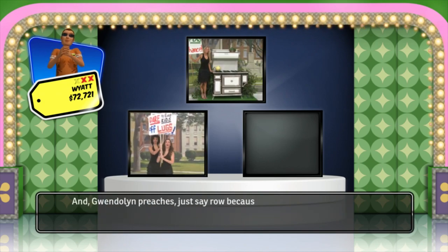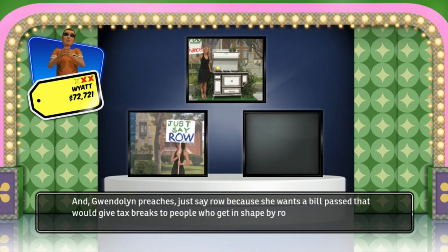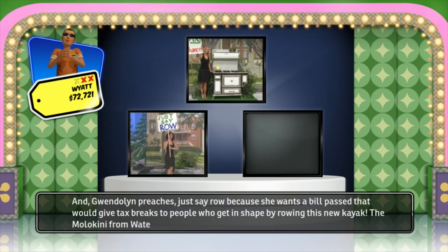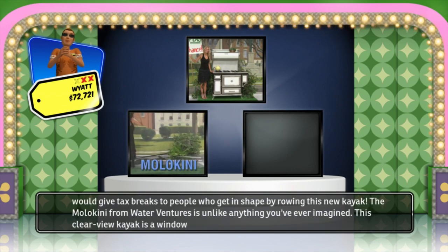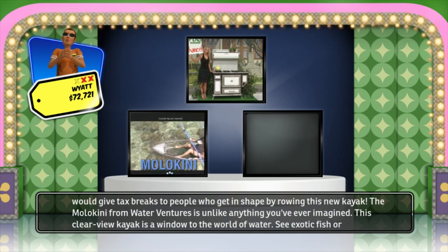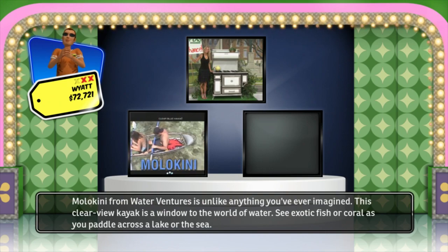And Gwendolyn preaches, "Just say row," because she wants a bill passed that would give tax breaks to people who get in shape by rowing this new kayak. The Molokini from Water Ventures is unlike anything you've ever imagined. This clear view kayak is a window to the world of water. See exotic fish or coral as you paddle across a lake or the sea.